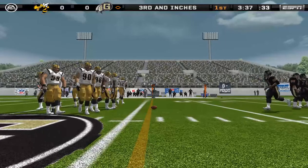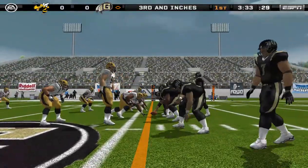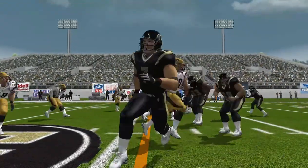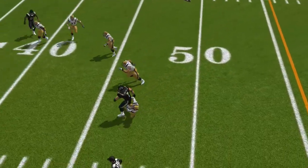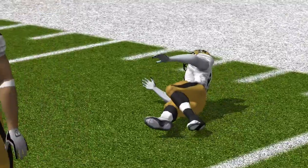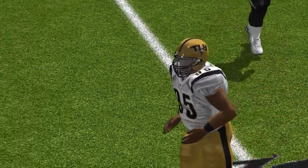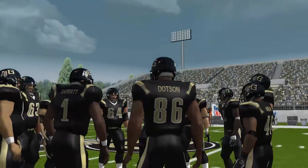Third and under a yard. Ball on the 44-yard line. Number 46, the lone back. Pressure gets the pass off. Swanson comes up to make the play. At the 46, they completed the pass for a first down. And they did it against the cover, too. The quarterback found a soft spot, and he got it in there.